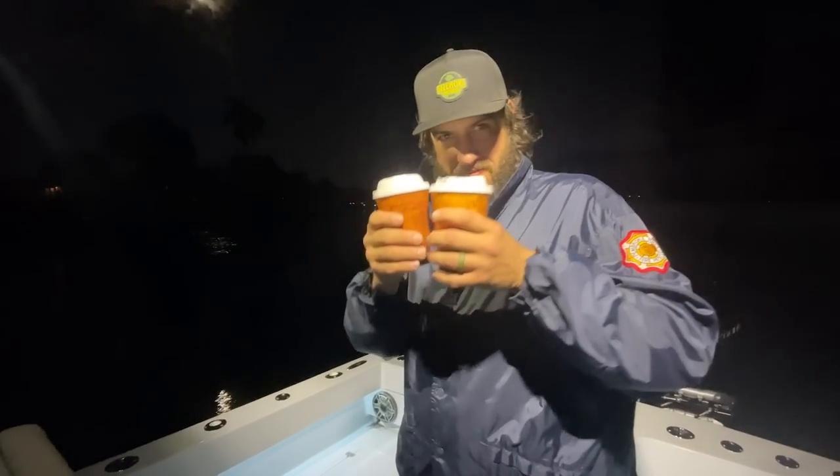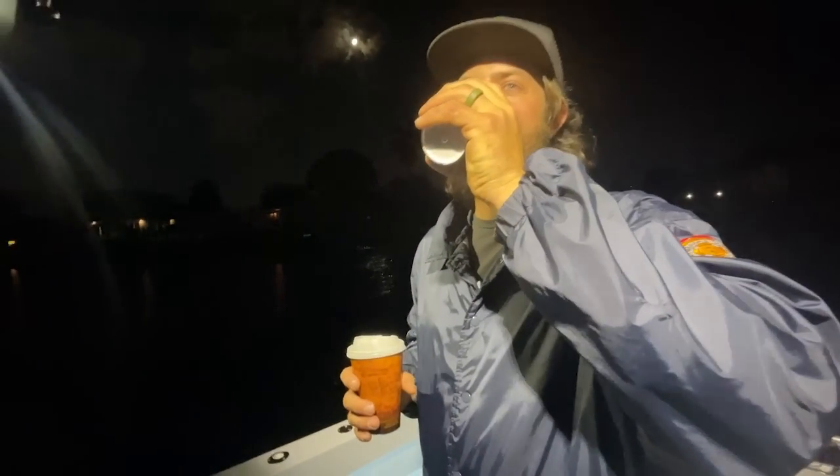The last boat we had took out more. There's a double fist in there, huh? Getting jacked up. You're gonna have a lot of energy. Something special.